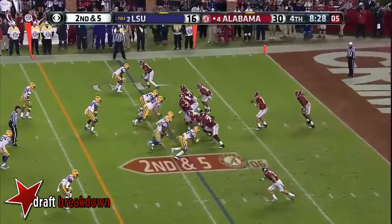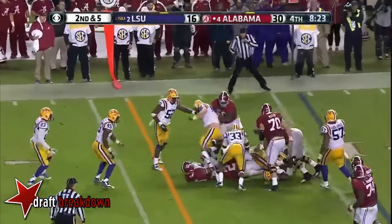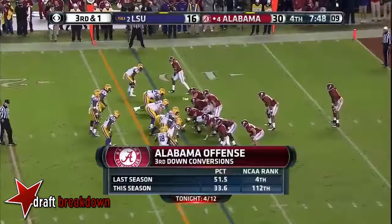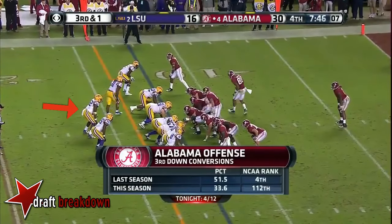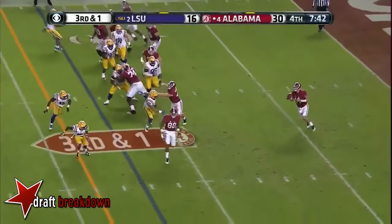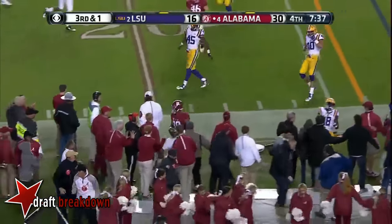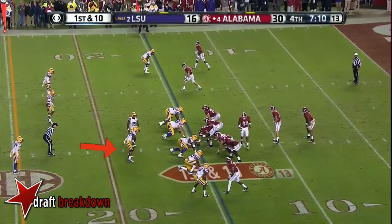O.J. Howard in motion to the right side, handoff. Derrick Henry, he'll go right side, carries the pile again. The nice Wander is in. On the 3rd and 2 from the 12-yard line, Coker under center. Play action fake. He's going to roll near side, tosses it. O.J. Howard's got it out of bounds. First Bama from their own 15-yard line.